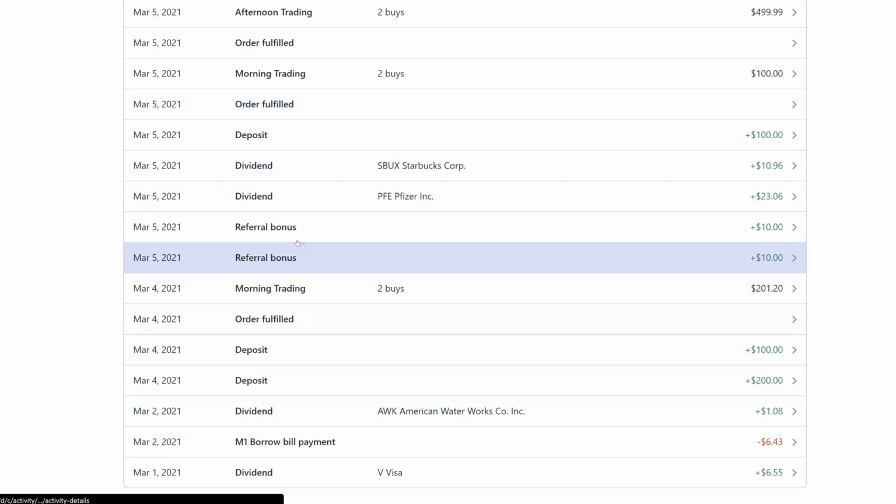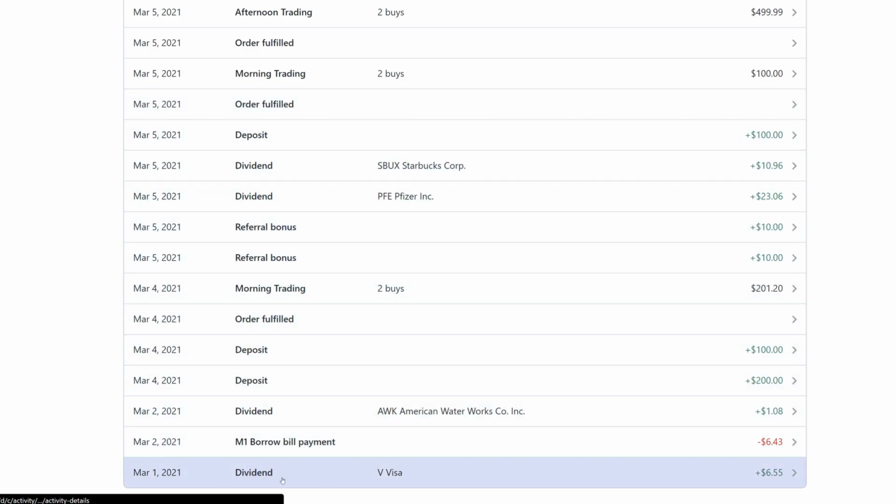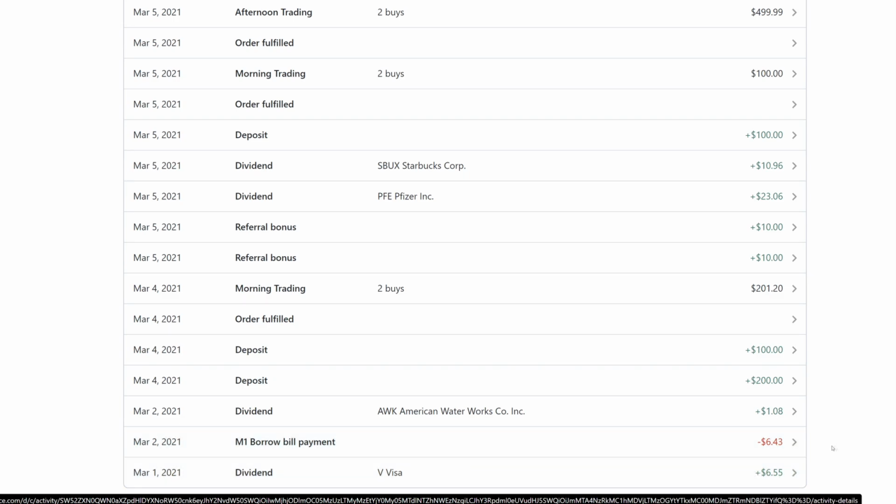At the very beginning we did get a dividend from Visa for $6.55. We went ahead and let that pay off. We basically used that dividend to pay off the interest from M1 Borrow, because you already know that we are borrowing some money at 2% to buy JP Morgan, which has been paying off really well. That 2% is getting covered by the dividend yield, except that when JP Morgan paid last month, I reinvested it right away because we wanted to get that snowball growing faster and faster. So just Visa's dividend is actually paying for the interest right now.